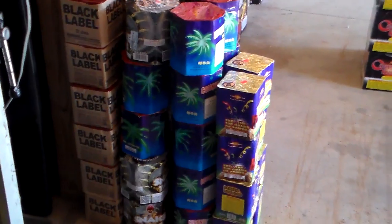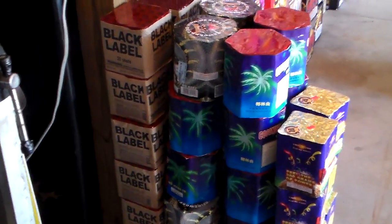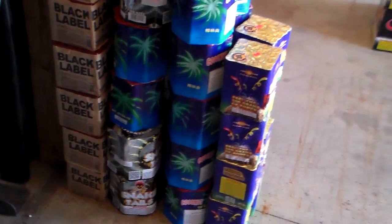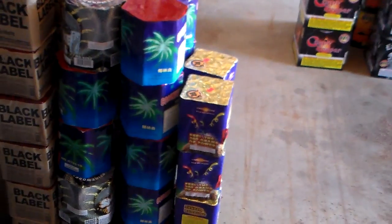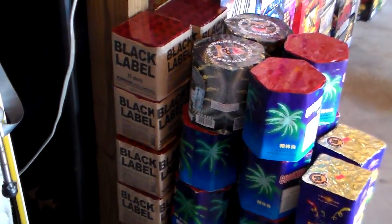Okay, 2015 fireworks, 4th of July stash over at the barn where we do all of our staging. And right here we've got our 200-gram cakes, nowhere near as many as I've had in prior years. 2 years ago I had over 300, last year over 200, this year I only got about 40. They just don't show up that well from a distance, but I got some good ones.